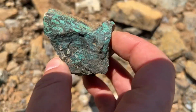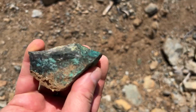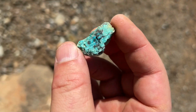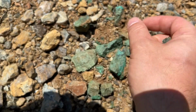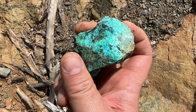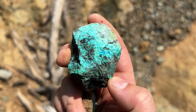So this stuff right here, you can tell the coloring's not quite what we want. It's more host rock than copper ore. We want something really nice and colorful. Like this right here, I would keep this. This has got color, it's not crust deep, it's through all the way. I'm just hoping that it's going to hold up in a rock tumbler. This thing right here is really nice because of its size, it's got good color. It's even got a little speck of blue in it there too. I'm going to keep that.